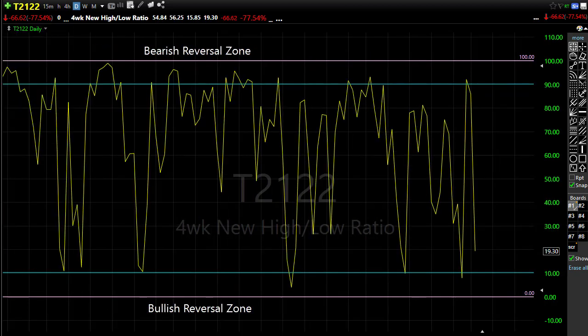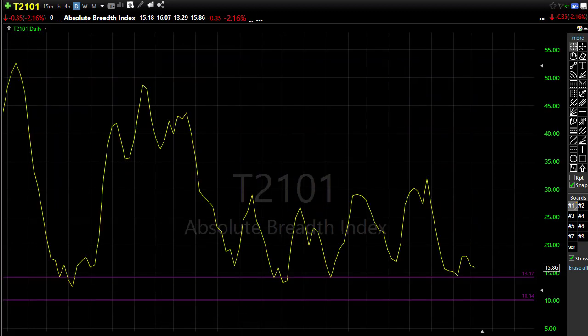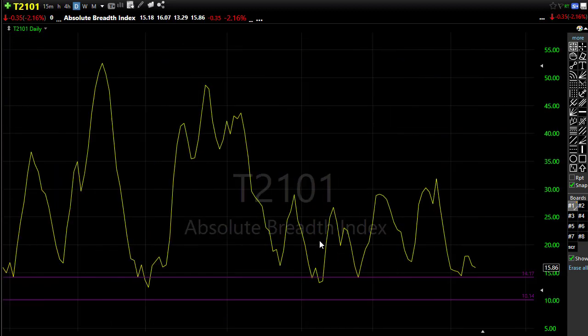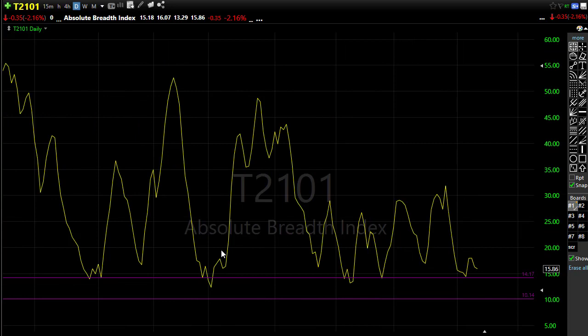Let's take a look at our T2101. This is still not good. Not good that we continue, as we tried to push up yesterday, T2101 continuing to fall.